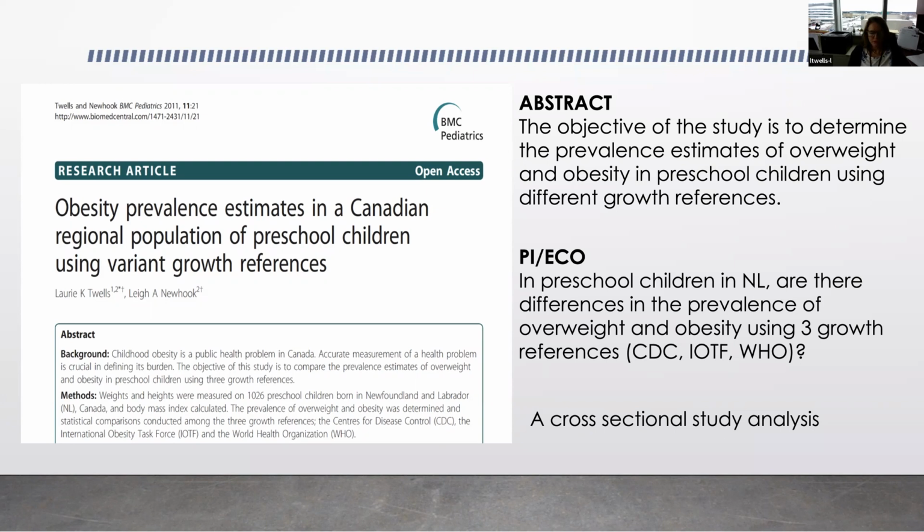So 3 growth references are used to define overweight and obesity, and depending on which growth reference you use, you end up reporting quite a different, differently higher or lower prevalence of overweight and obesity in children. And again, a descriptive study, a cross-sectional analysis.